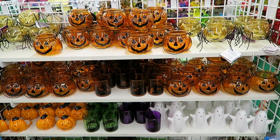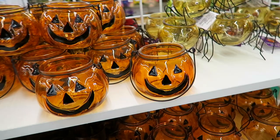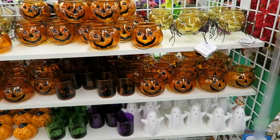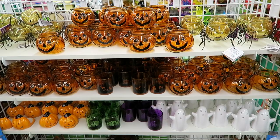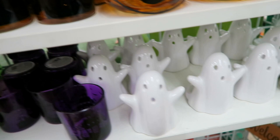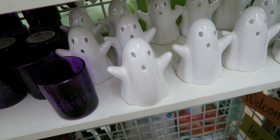Hi guys, we are now in Dollar Tree and I wanted to quickly show you. I know I showed you some of their fall decor before, but they have a couple new things out. So they have some of these little pumpkin candle holders right here. And then also look how adorable the little spider is. I don't know, those might be new. I don't know if we saw those last year. And then they also have some of these little candle holders. And also look at the little ghost down here. I think they had one similar to these a few years ago at Walmart.